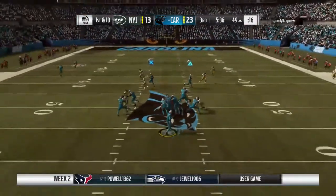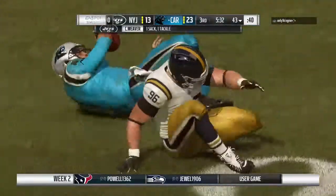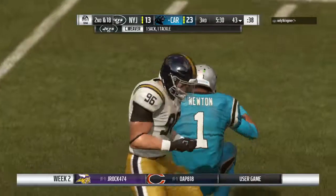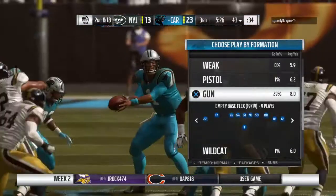Now a play fake here on first down. And he can't find anywhere to go with it, and he goes down. They need a stop to get back into this game, and here's one right to start the third quarter.